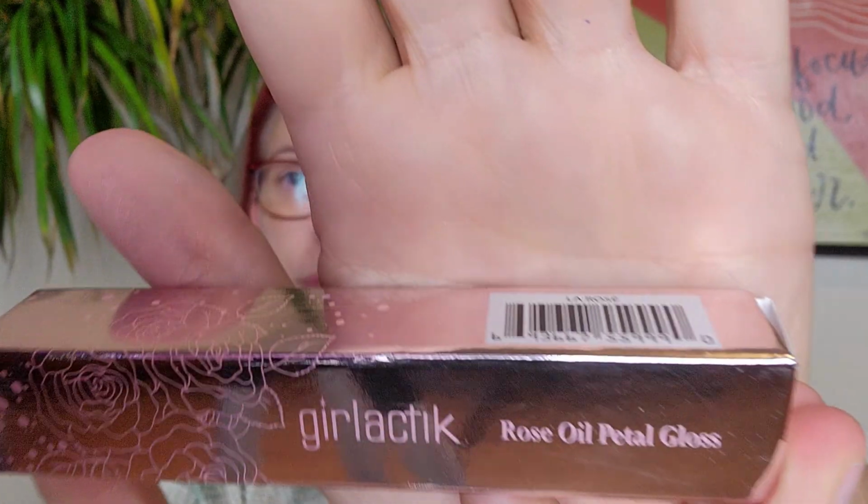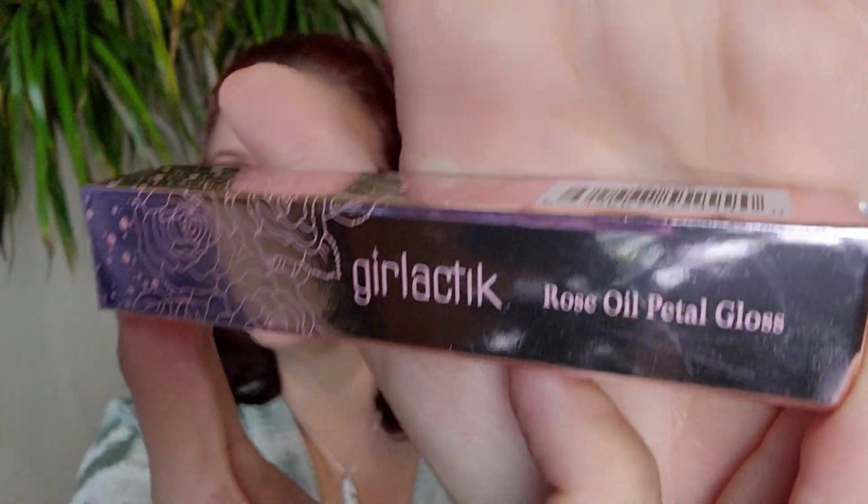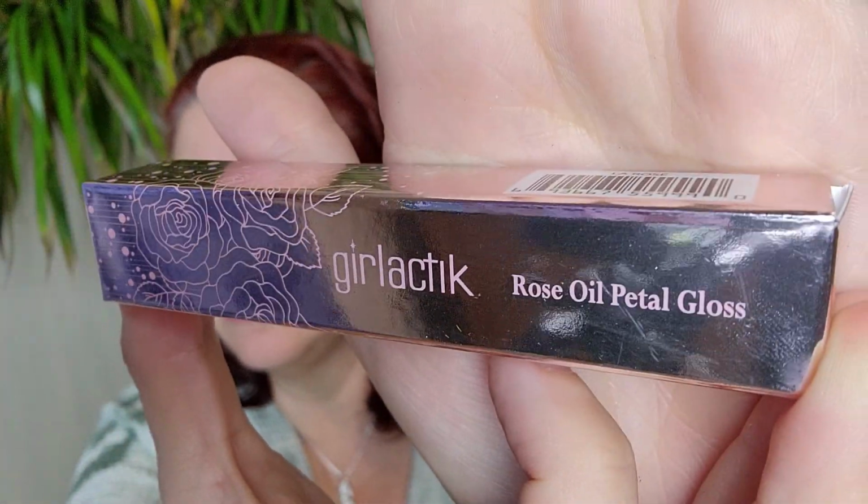Next, we've got a product by Girlatic and it's called Rose Oil Petal Gloss. Here's that. Hopefully you guys can see that. I'm so sorry about the glare. It is so hard to show these shiny boxes because it just bounces the light right back at you. So I apologize. Let's go ahead and take a peek at this.